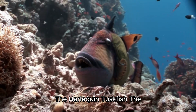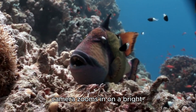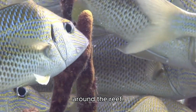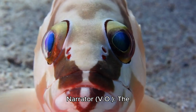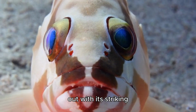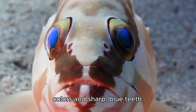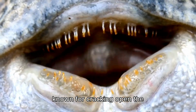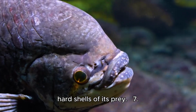6. The harlequin tuskfish. The camera zooms in on a bright-colored fish with vivid blue teeth, swimming confidently around the reef. Narrator VO. The harlequin tuskfish stands out with its striking colors and sharp, blue teeth. Don't let its beauty fool you. This carnivorous fish is known for cracking open the hard shells of its prey.